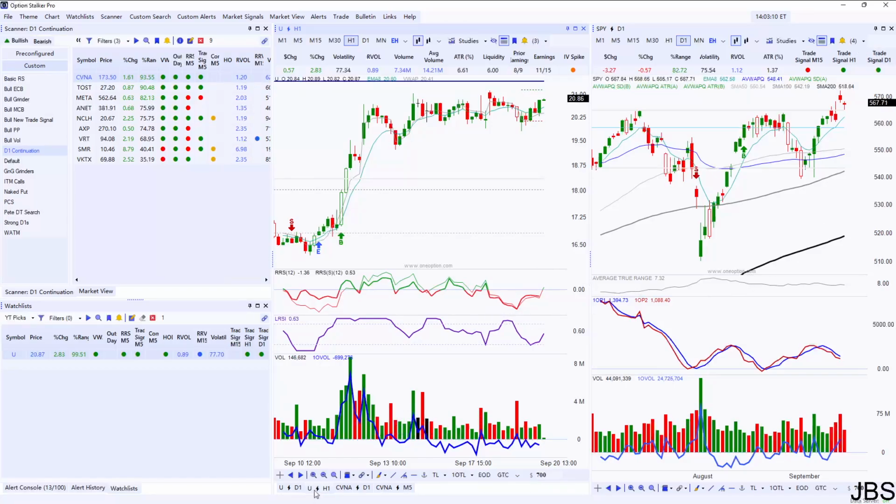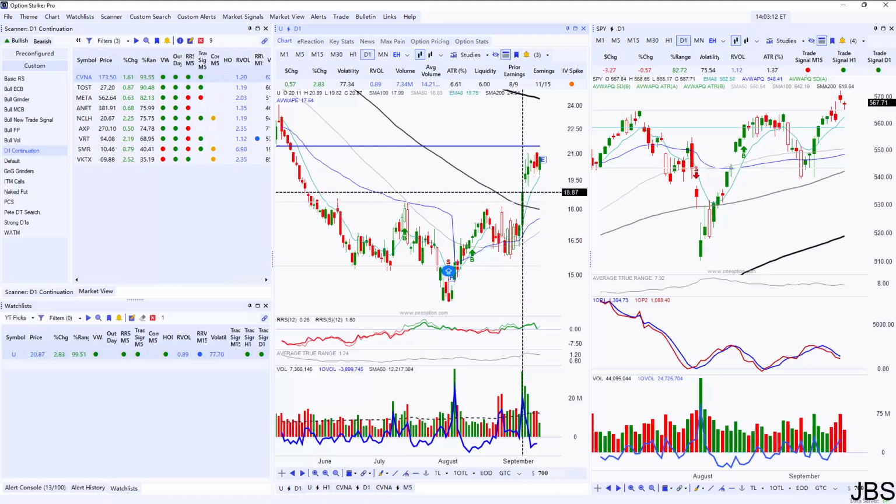So we got a good gain. We got in at around 18.92, so we're on the close over here, and we took almost a $2 profit on that stock. Definitely above about a 1.5 ATR move, I would say. So that is a nice win.